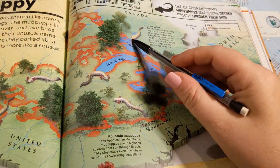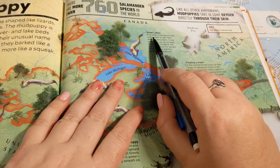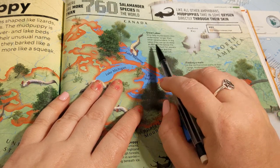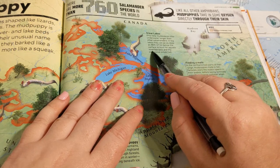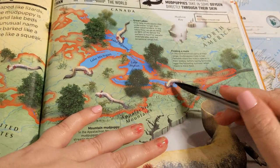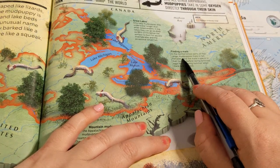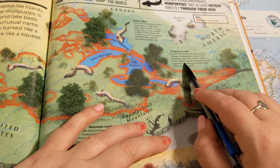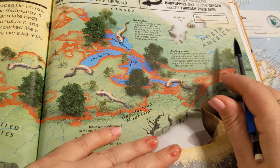The Great Lake. Gills help mud puppies stay underwater longer than other salamanders. In big lakes, they can go as deep as 88 feet, 27 meters below the surface, to hunt for aquatic invertebrates and the occasional small fish. Finding a mate. In the northernmost parts of their range, mud puppies mate in fall. Females store the male sperm in their bodies before laying fertilized eggs the following summer when there's more food.